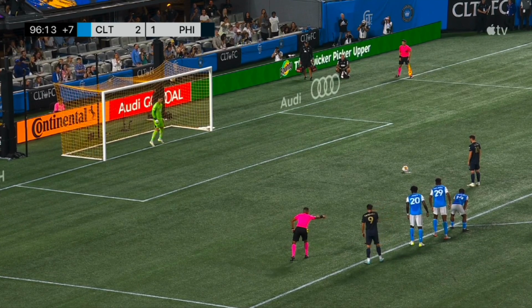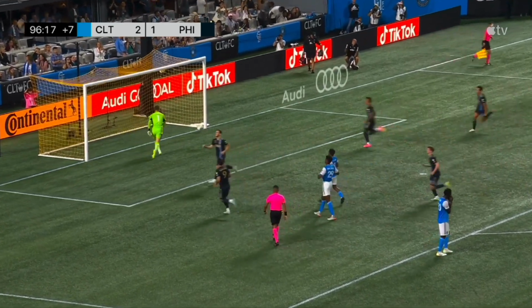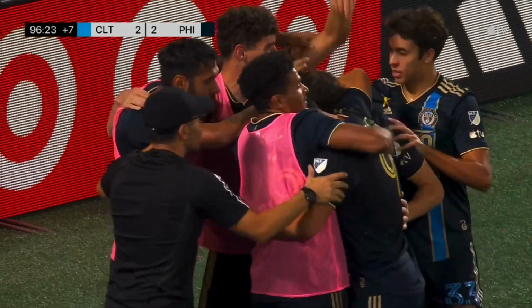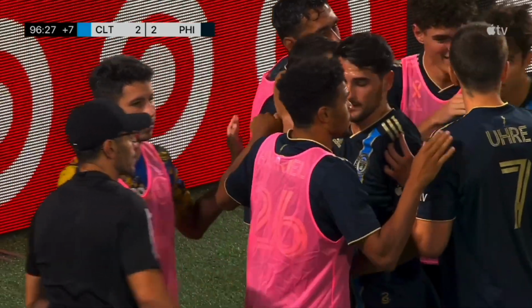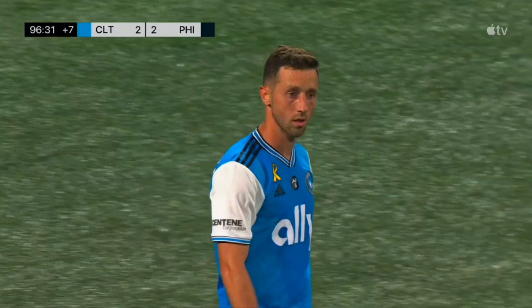Daniel Gazdag, like he's done all season long, converts penalty number 11. 11 for 11 now on the season, 18 for 18 in his MLS career with the Union. Kalina gets sent the wrong way. The Union get back into this game in a game that was completely sloppy. A game that the Union didn't deserve to pick up any points.